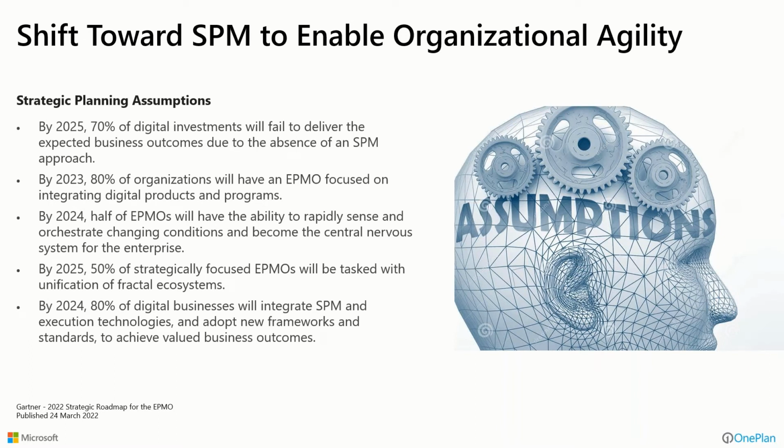So some assumptions and observations made by Gartner regarding the shift towards SPM and the changing roles of the EPMO is that by 2025, they project that 70% of digital investments will fail to deliver expected business outcomes due to the absence of an SPM, or Strategic Portfolio Management approach, which is embodied through the functions of an EPMO.